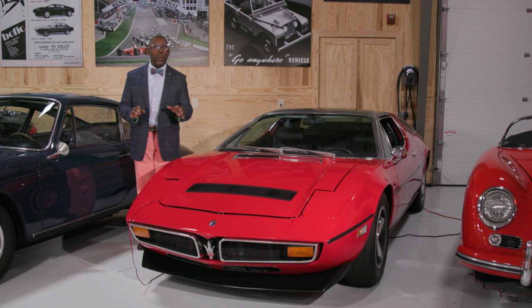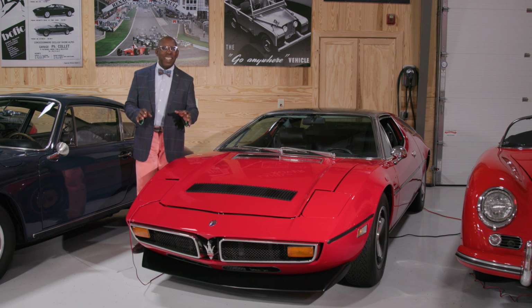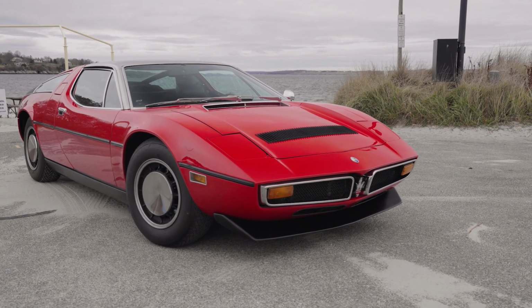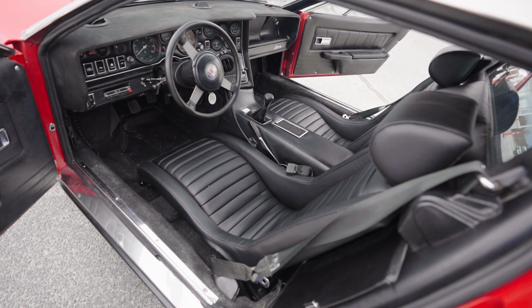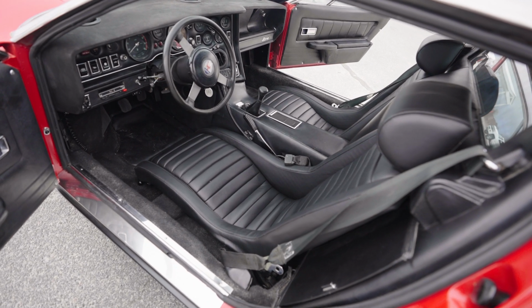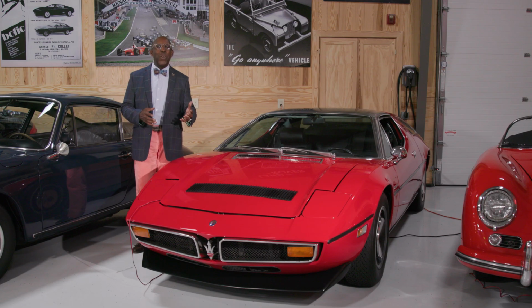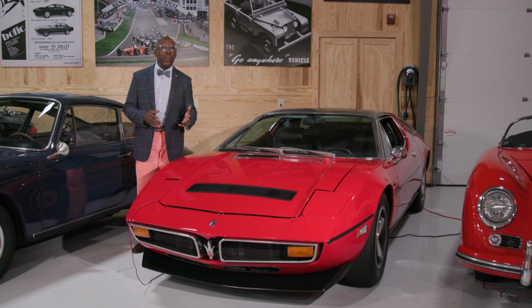We're going to finish this quick preview of the exhibition, Technological Marvels, A Story of Evolution, with this car, one of my favorites, this 1973 Maserati Bora. The Bora is a fascinating combination to me of wonderful Italian design and French ingenuity. At this point in the history of Maserati, they were owned by the great French company Citroën. And the Maserati, I think, combines the best of both worlds in a very special way.